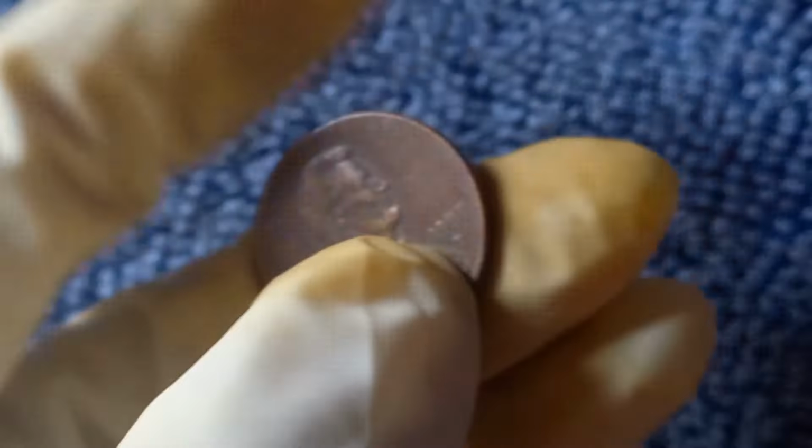But as we mentioned earlier, the real game changer comes with the rare varieties and errors. Recently, a 1997 D double die penny sold for over $1 million, proving that with the right circumstances, this humble penny can yield extraordinary returns. Can you identify if your 1997 D penny is one of those potentially valuable coins?